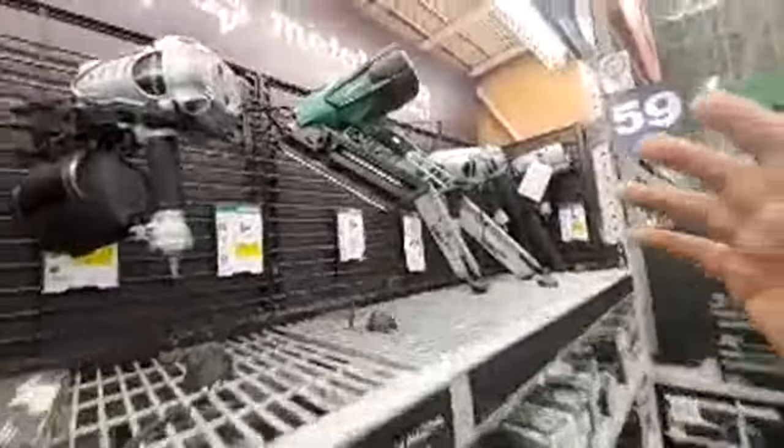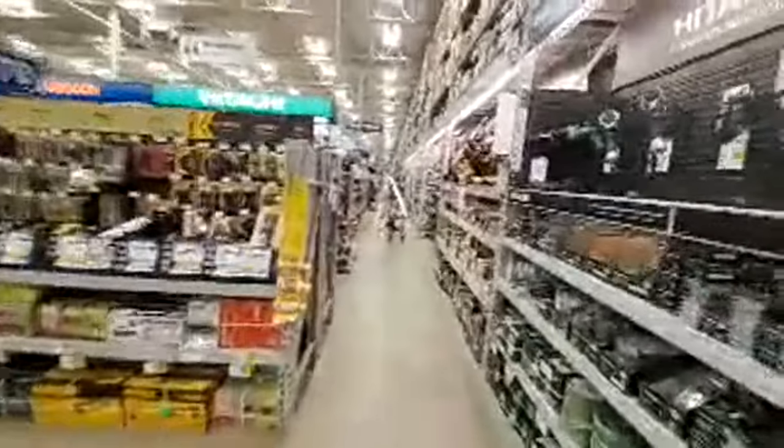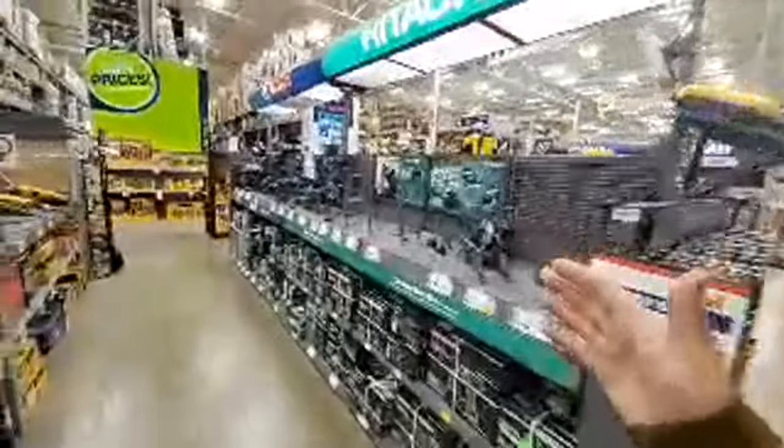This is their framing nailer. It's big, guys. I would definitely go with the Dewalt. No doubt. It's big. It's heavy. I don't want this damn alarm to go off again. The whole freaking thing's going to fall down. There's nobody in here. All right. I think we're pretty much... I really wanted to show you this stuff.